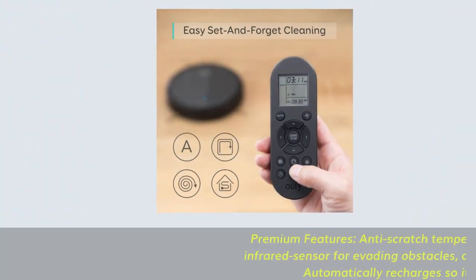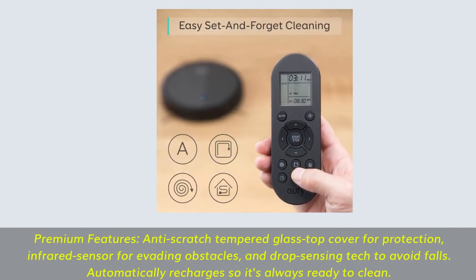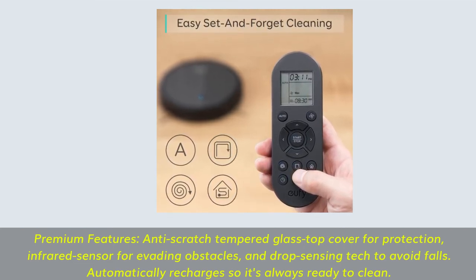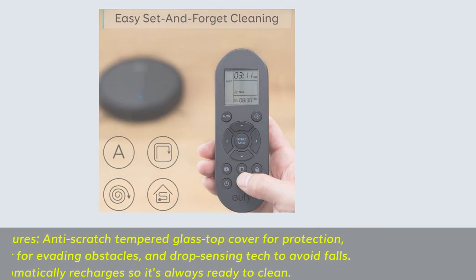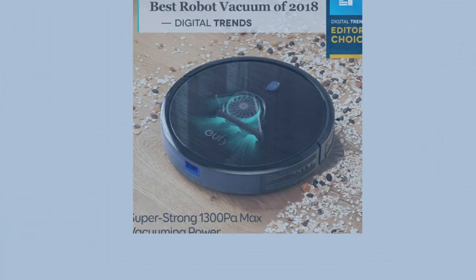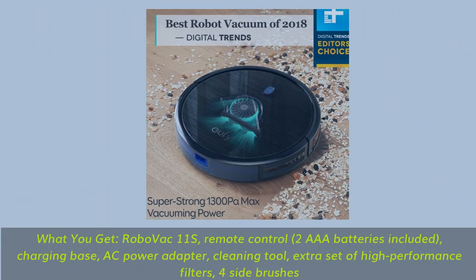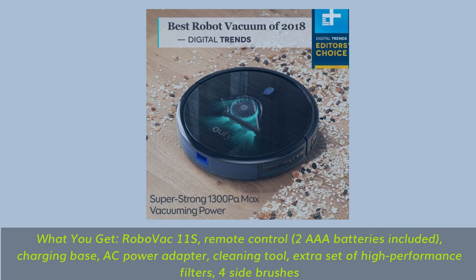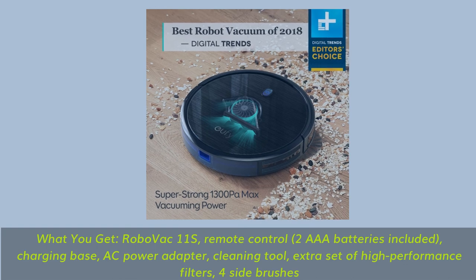Premium features: anti-scratch tempered glass top cover for protection, infrared sensor for evading obstacles, and drop sensing tech to avoid falls. Automatically recharges so it's always ready to clean. What you get: Robovac 11S, remote control, two AAA batteries included, charging base, AC power adapter, cleaning tool, extra set of high performance filters, four side brushes.